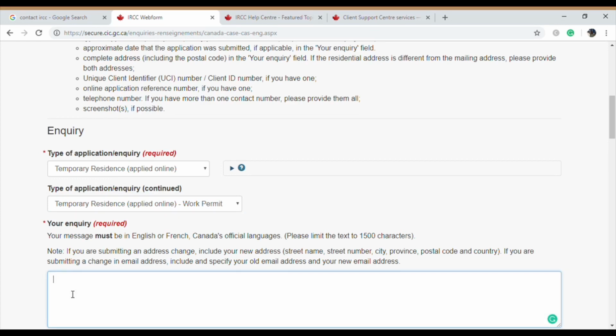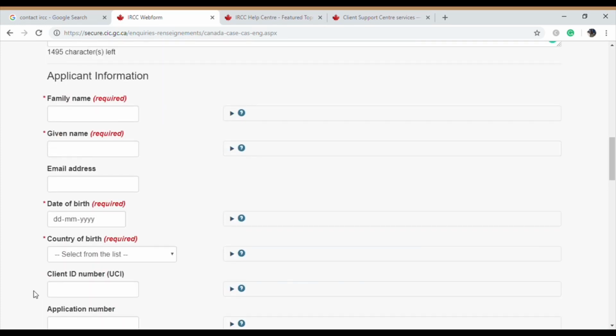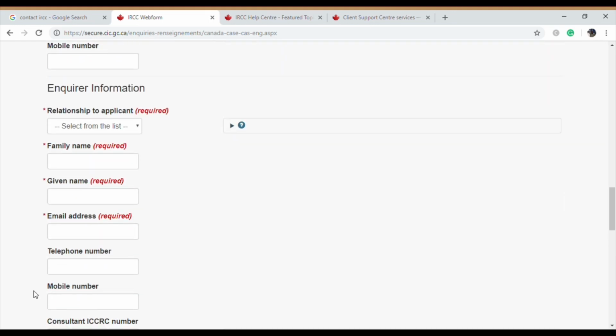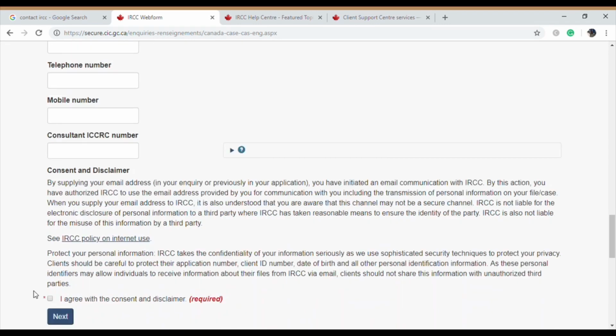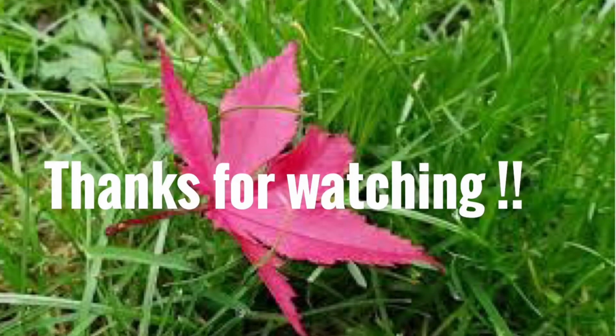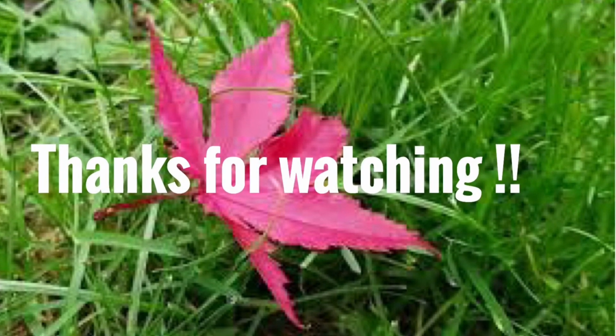And now here in this section you can write the query or the issue you have or the delay you're facing. Here you can write the applicant information, which would be the applicant's name and mobile number, etc. And the inquirer information, which can be the applicant or somebody else. And now click accept and next. And you are done. And you should receive the reply from the IRCC team within 24 to 48 hours.